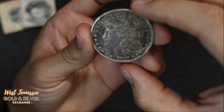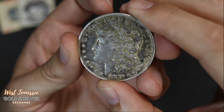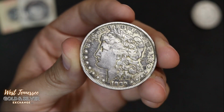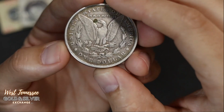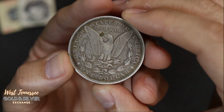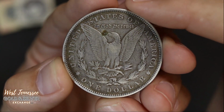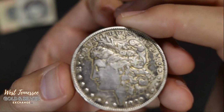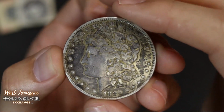Next up is this 1880 Morgan that also looks like it was plated, and then they just started chipping it all away and peeling it away. Here is the back. It is a P. No mint mark. So it's from Philadelphia. It's still got okay detail. It's not like it's the worst I've ever seen. The front's a little weird though, but it's from 1880, guys.